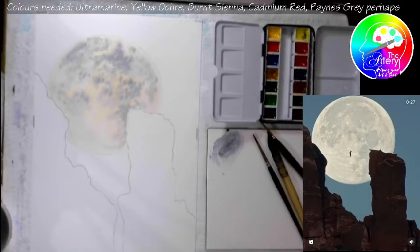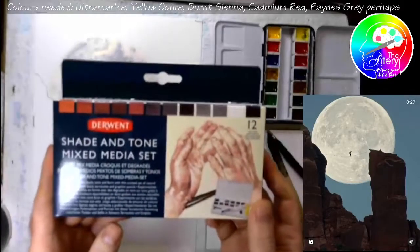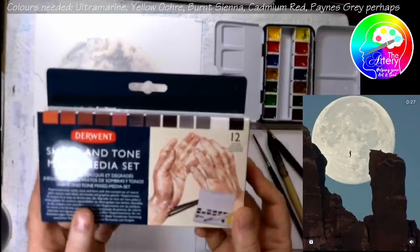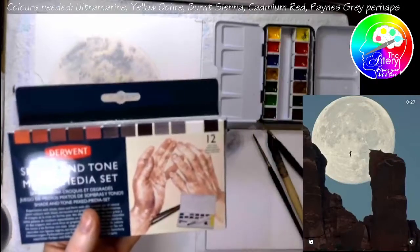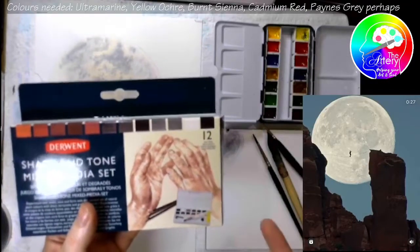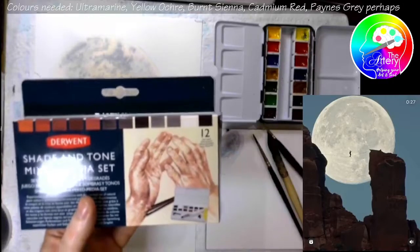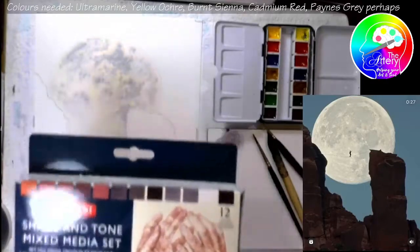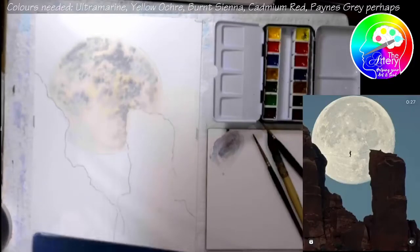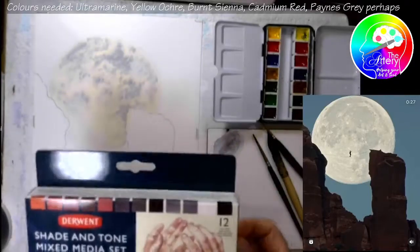I'll show you because I know I showed the Wednesday class and I haven't shown everybody here. This is the Shade and Tone Mixed Media set by Derwent, and it's all sanguines, browns and greys, and you get 3 pencils: a sketching pencil, a black pencil, and a sort of sanguine terracotta. Sanguine. It's kind of like a blood kind of colour. Brown blood, yeah. And they're all water soluble. It's about 30 quid for a set.